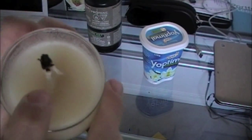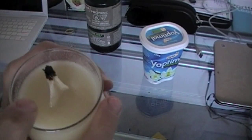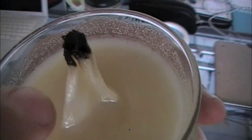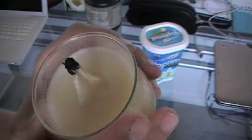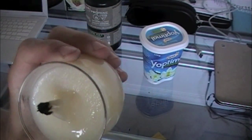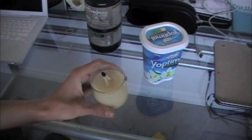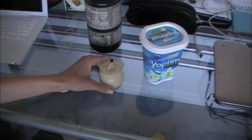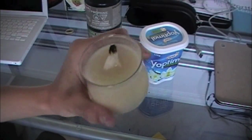I made a wick by using a piece of cloth wrapped up and put in there and let it kind of set overnight so it's not a liquid. And it'll actually make a candle.